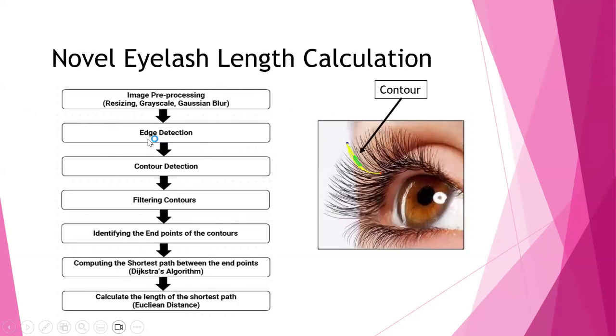And this is the unique aspect of the system, where this method was devised to calculate the pixel length of the eyelashes. Initially the image undergoes image pre-processing, and then edge detection is applied to the image where the edges of the image can be identified. And from that, contours in the image are detected using contour detection, and then the contours are filtered as shown in the images.